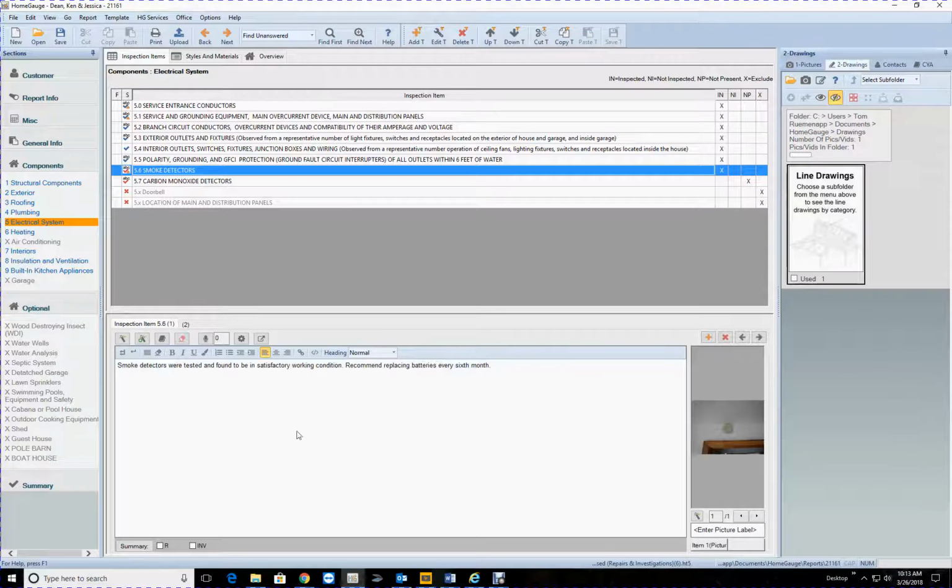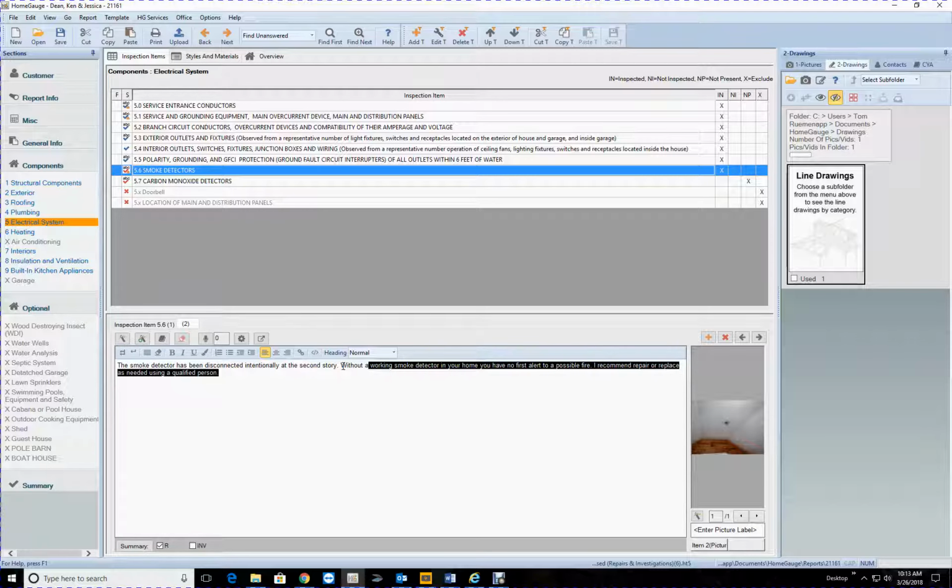Good. Smoke detectors. Okay, recommend replacing batteries. Get rid of that. We're going to say recommend replacing battery when moving into home. Just keep it like that. Okay, so we don't want to say all this. That's pretty alarming. So we just want to.